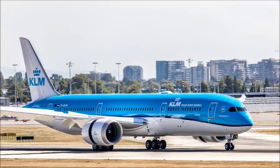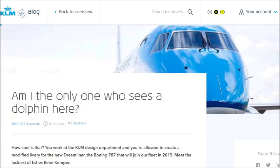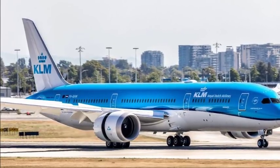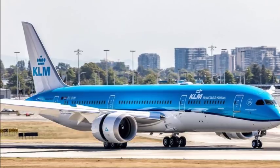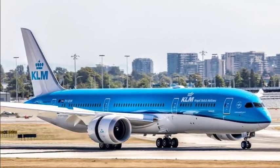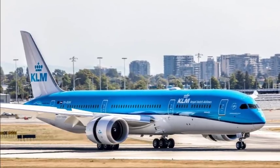In second place, KLM's Dolphin Smile livery. I don't think this is actually the official name for it, but I found out that a designer actually calls it that, who designed the livery. And in my opinion, this is the best livery which is flying now. Considering that the next livery is an old livery, which might give it away. But this is the best livery which is flying now, in my opinion.